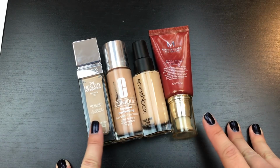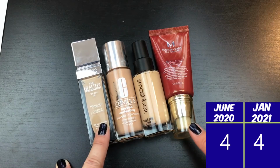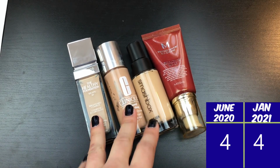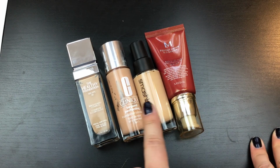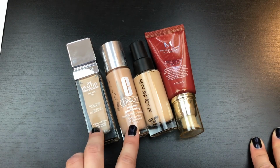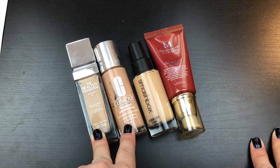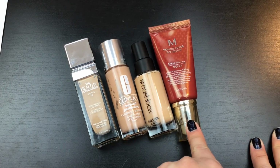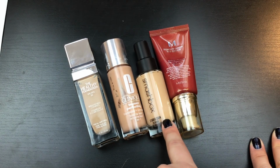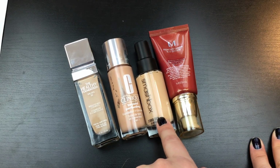Here are the 4 that I currently have in my collection. As of June, I had 4. And right now I currently have 4. Now here's the deal with these. These are not the same 4 that I had last year. I believe these 2 are the only 2 that I had in my collection as of last year, as of June. These 2 are new. This one, as you know, I got through PR. And then this one I did get for Christmas. I've been wanting to try this one for so long, so I finally got it.